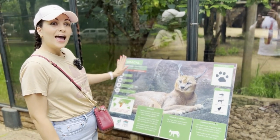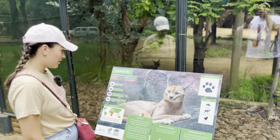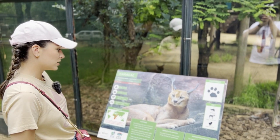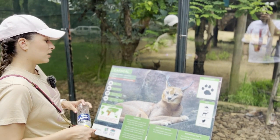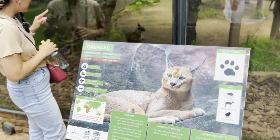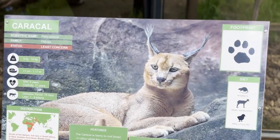Our next animal that we've come to visit is the caracal, and it says here that the major threat to the survival of the species is its habitat loss. And you'll see that there's one right there under the tree. Hi! It's busy relaxing, having a lazy Saturday.